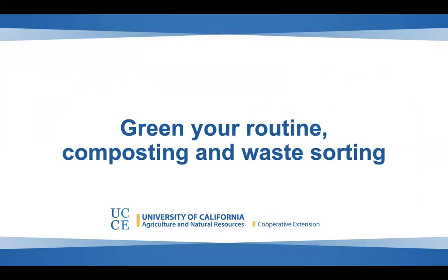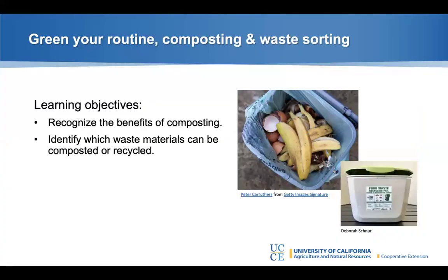Okay, our last lesson is Green Your Routine on composting and waste sorting. So the learning objectives here are to recognize the benefits of composting and identify which materials can be composted or recycled. So in spite of your best efforts, there might be things like eggshells that you are going to need to find a home for that you are not going to eat.